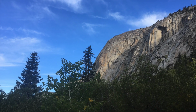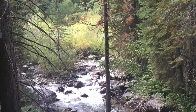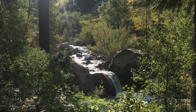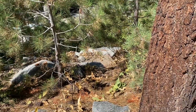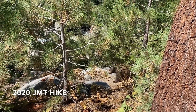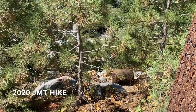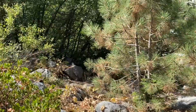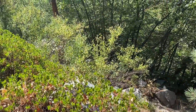It was now day 4, time to head back to Road's End. In 2020 on the John Muir Trail, we made a side trip down to Road's End. This is the area of trail where we saw the bear. Unfortunately, we're down Bubbs Creek and we came across this fine specimen. Wow!